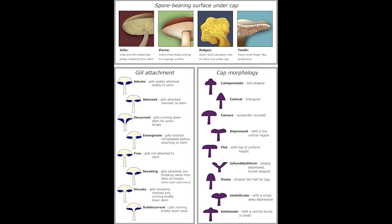So some other tools you can use, if you pick a mushroom, you bring it home. The best recommendation I have to learn about mushrooms, because people are always asking me, is how do you identify what's edible, what's toxic? And I was like, well, you don't. You have to learn mushrooms one at a time.